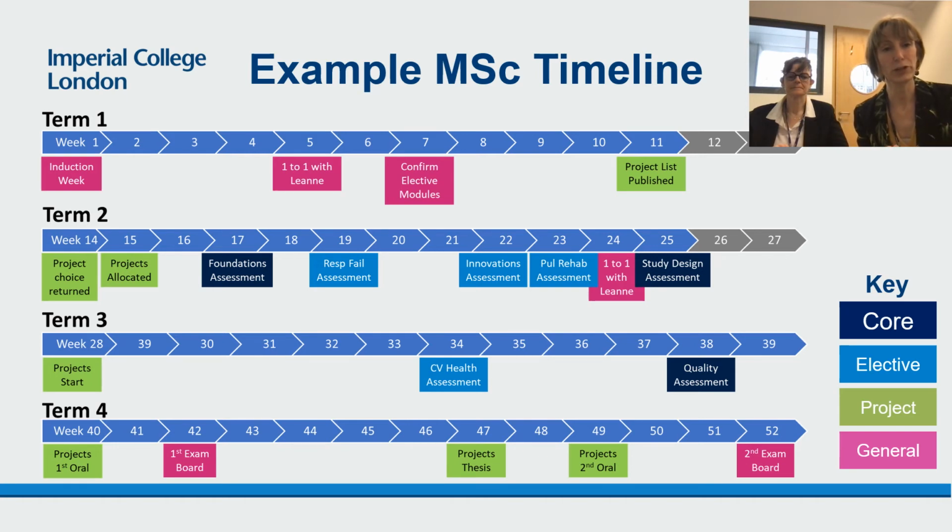In term 2, we will begin the term by asking you to confirm your project choices, and then we will allocate those projects. You will start to engage in your assessments for study design and foundations, and you will begin the teaching for your elective modules and your assessments for those modules as well. I will meet all of our students again in term 2 for a one-to-one meeting to check on progress and how you're getting on with your project choices, and then we will break for the spring break.